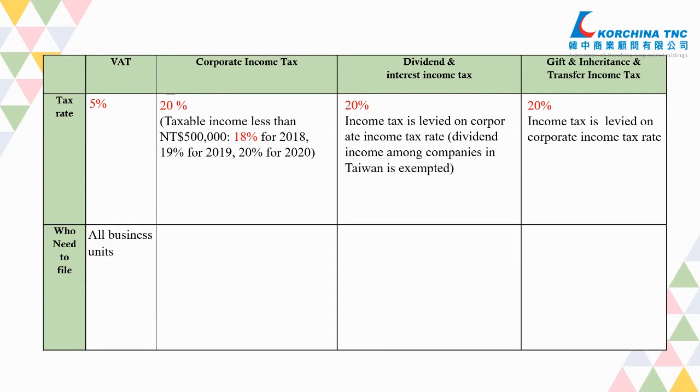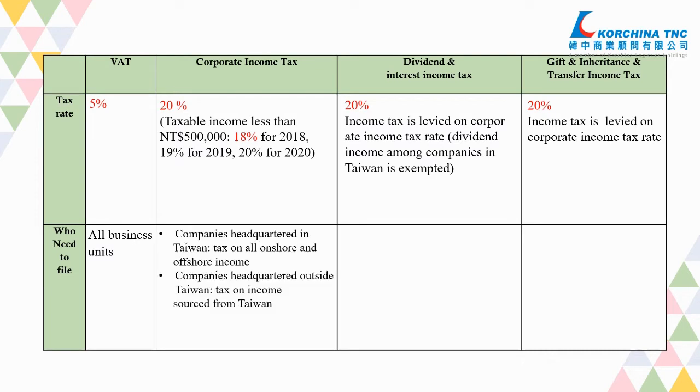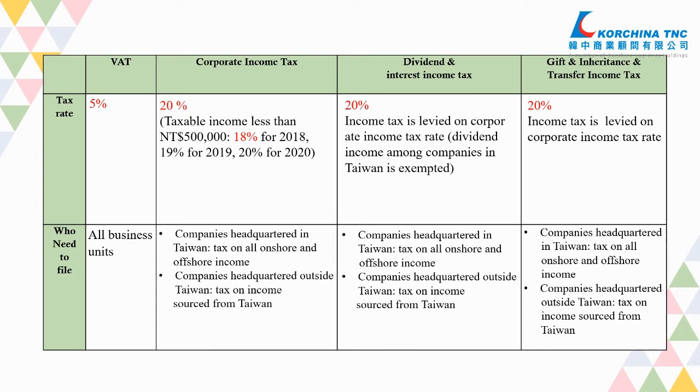Who needs to file? All business units, companies headquartered in Taiwan, are taxed on all onshore and offshore income. Companies headquartered outside of Taiwan are taxed on income sourced from Taiwan. The same applies as for corporate income tax.